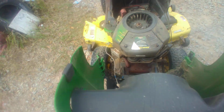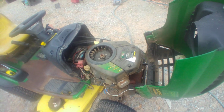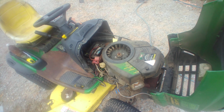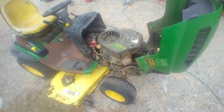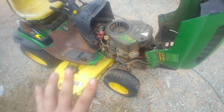Do I advise these engines? No, I don't. Unless it's the Vanguard, then I would suggest the Vanguard. I do advise Kohler, particularly the Commands, and the Kawasakis are good too. I like Kawasaki engines, strictly the Kohler Commands, the Vanguard engines, and Honda. Those are four brands I advise.